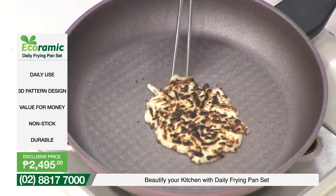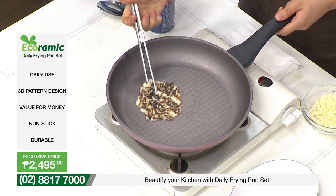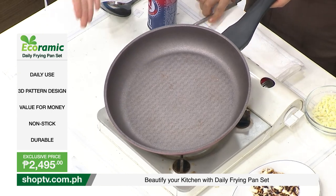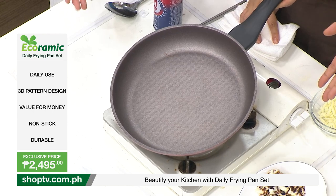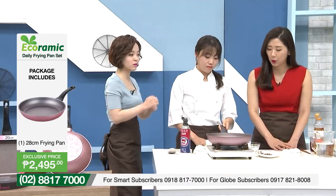But what if it's a 5 layer coating? Let's see. Oh my God, nothing sticks to the pan. It's just sliding away inside the pan. Amazing. You can just lift it off, and it's easy to wash. Look at that, you can wipe it out easily with the kitchen towel. The problem is gone. Spotless again, as if it just came out of the box. Brand new, totally new.